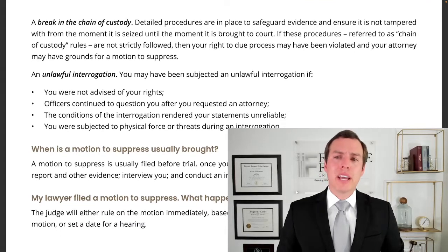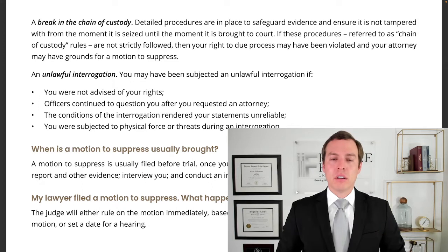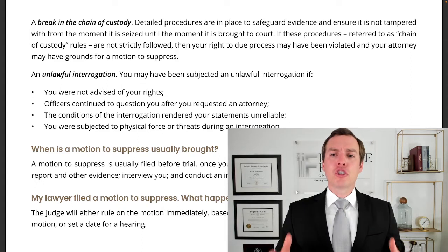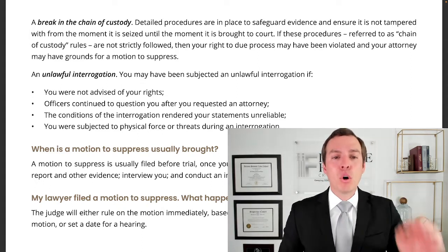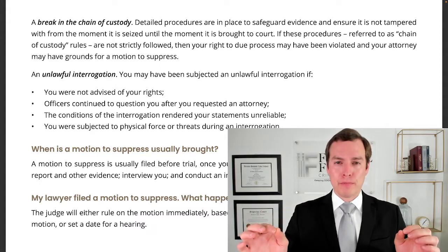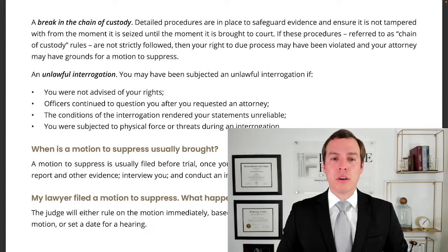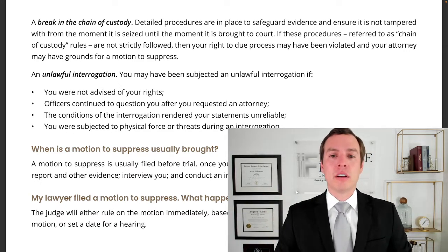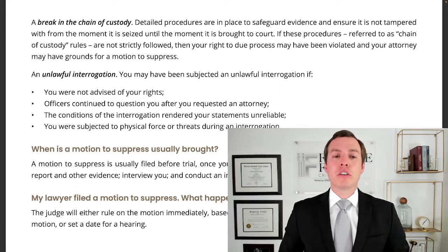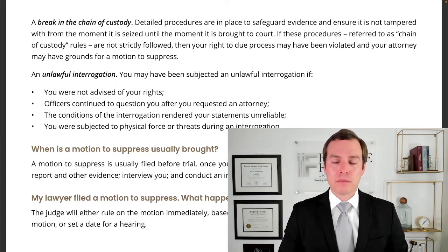Another reason to have the suppression motion filed is a break in the chain of custody, which is detailed procedures that are in place to safeguard evidence and ensure that it is not tampered with from the moment it is seized until the moment it is brought to court. If these procedures, referred to as the chain of custody rules, are not strictly followed, then your rights of due process may have been violated and your attorney may have grounds for a motion to suppress that evidence.